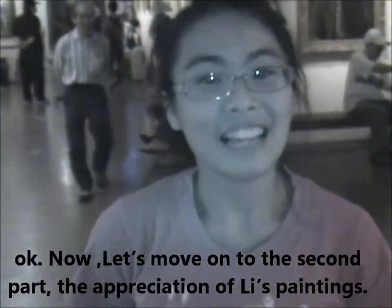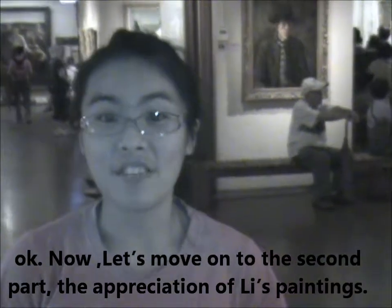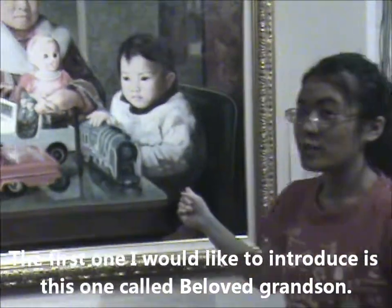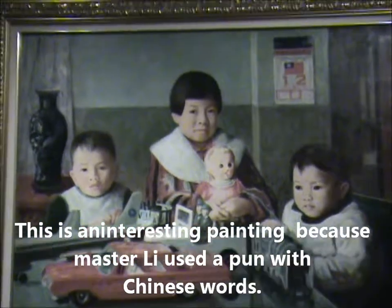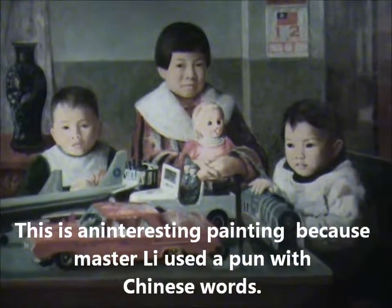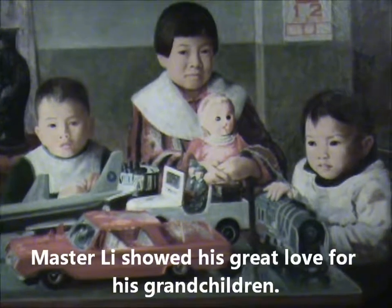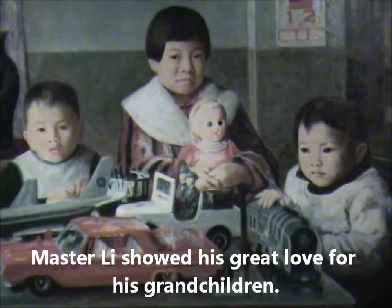Okay, now let's move on to the second part, the appreciation of these paintings. The first one I would like to introduce is this one, called Beloved Grandson. This is an interesting painting because Master Li used a pun with Chinese words. As the title of this painting, Beloved Grandson, Master Li showed his great love for his grandchildren.